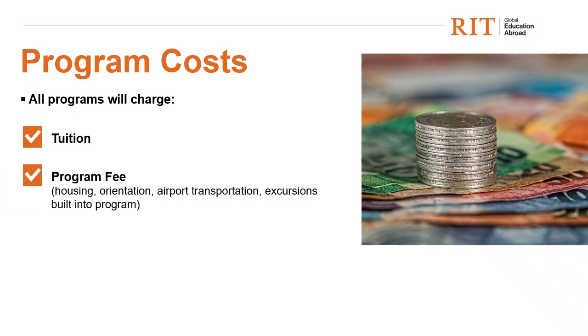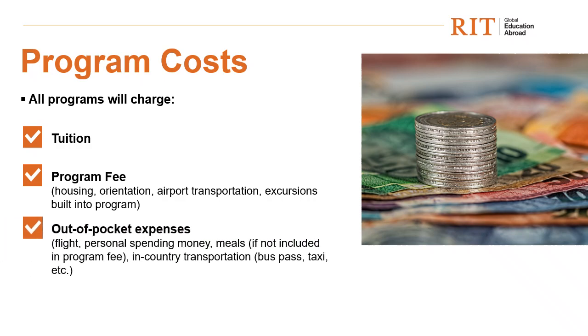A program fee, this would include your housing while abroad and may also include things like airport transportation or excursions that are built into the program. For example, a city tour when you arrive, visits to cultural sites, or a weekend trip somewhere. Then you're going to have some out-of-pocket expenses, things like your flight, personal spending money, meals, and in-country transportation, like a bus or public transport pass.